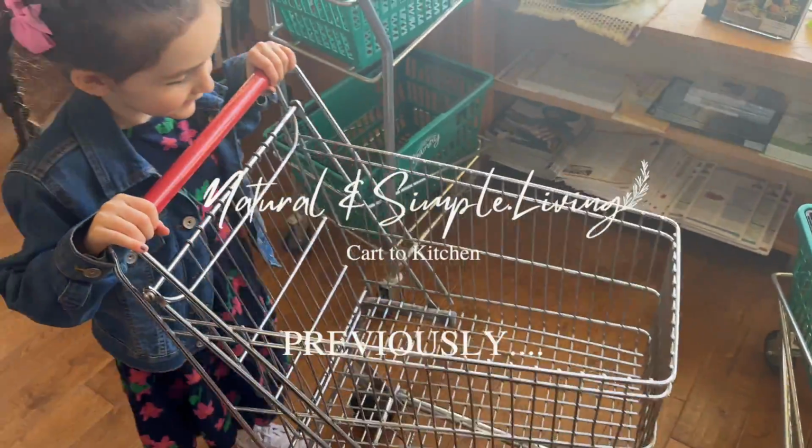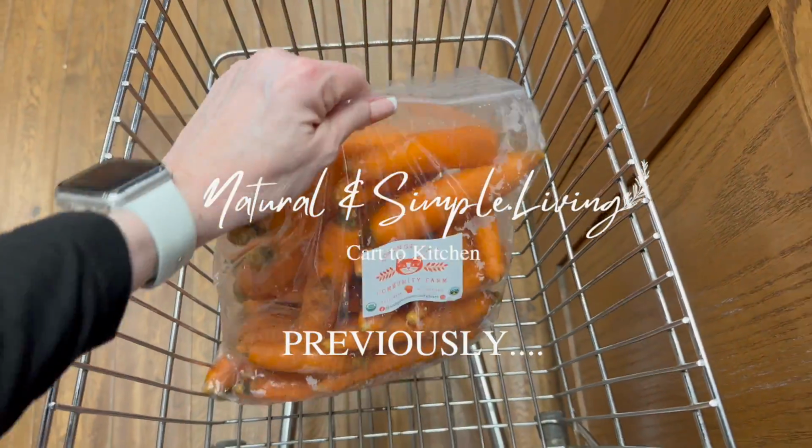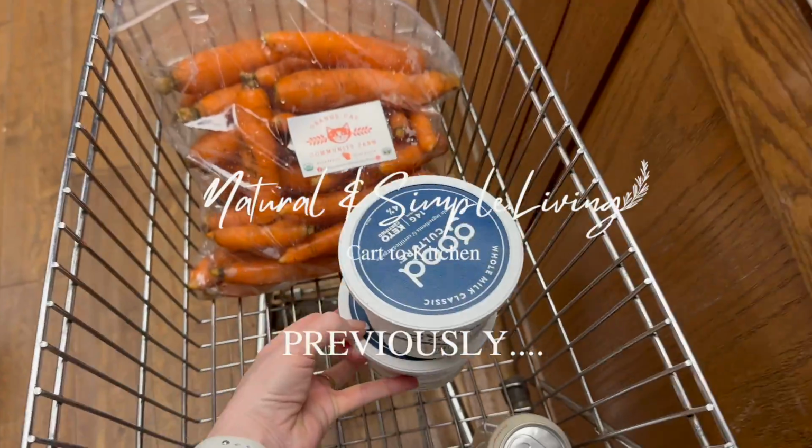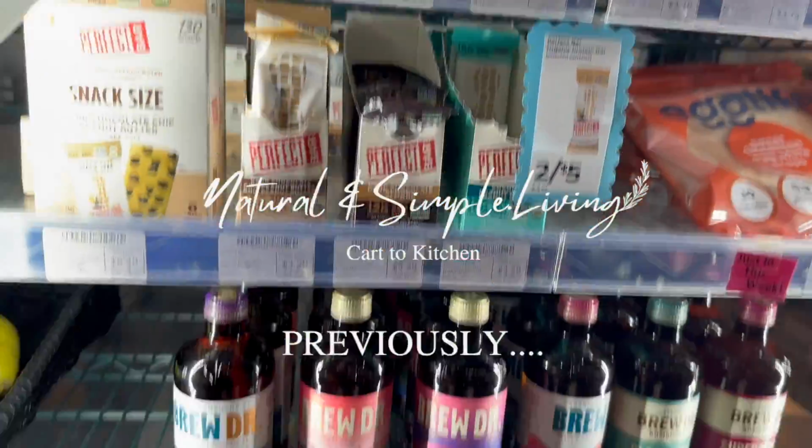That looks about perfect for what we need here. These will be for snack, and then we also need them for our bone broth. Put that in there, because you know your brothers are going to want some when we get home.